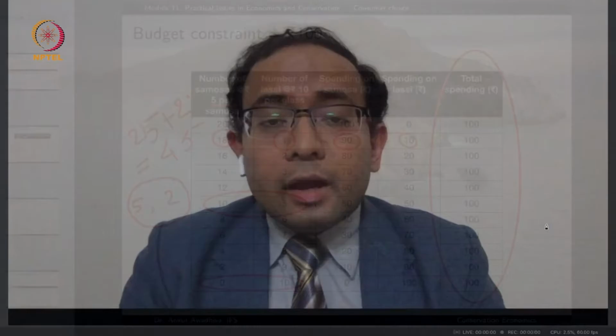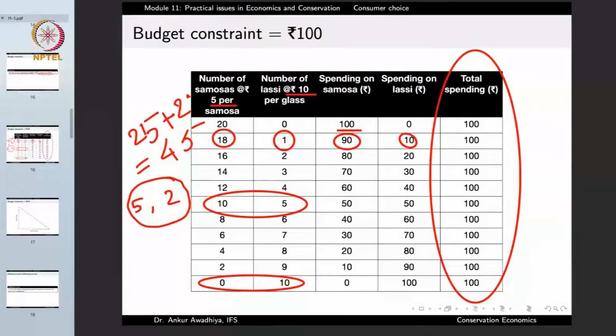So we can have any number of consumption bundles. There are some consumption bundles that are within the budget constraint, and there are certain others that are outside of the budget constraint. So probably the consumer might say, no, I do not want 5 and 2. I probably want say 50 and 20.